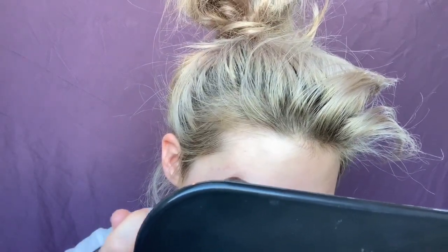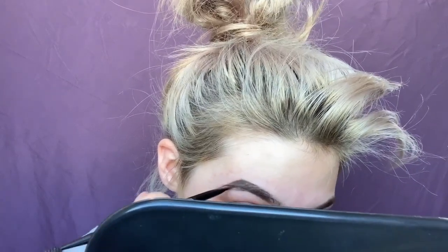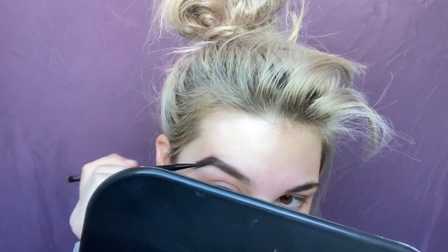We're gonna pick up some more product again, wipe it away. And then now we're just gonna do light brush strokes inside of these lines we created, staying away from the front of the brow. Okay, so now we're gonna take our brush, I have a spoolie on the end, so this is a double-ended brush. I'm just gonna brush all of this upwards and brush this pomade in here, and that smooths it out a little bit.